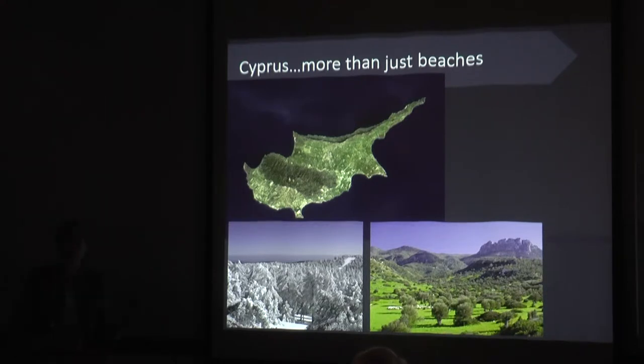So much like we can just hop up to Tahoe in the winter and within a few hours be skiing and snowboarding and then back at the ocean a few hours later, you can do a similar thing, although on an even shorter time scale, in Cyprus. Cyprus is famous for a number of different things, including its beaches. It's also the mythical birthplace of Aphrodite, the goddess of love, and a number of other things. It's the birthplace of halloumi cheese, very delicious cheese.